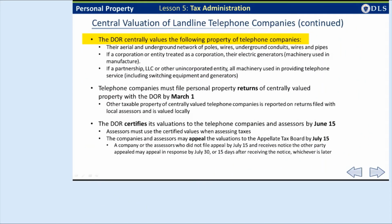The Department of Revenue centrally values a landline telephone company's aerial and underground network of poles, wires, underground conduits, wires, and pipes. It also values the taxable machinery the company uses to provide telephone service. The taxability of machinery valued by the department depends on whether the company is a corporation or non-corporate entity. Telephone corporations are subject to tax on electrical generating equipment on the theory that the generation of electricity constitutes manufacturing. Power generating assets are accordingly considered machinery used in manufacturing.